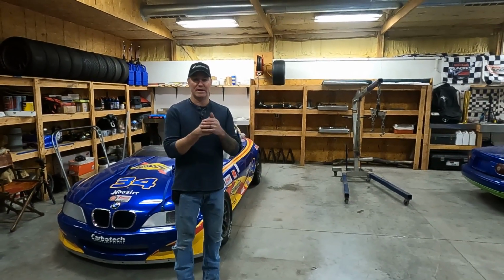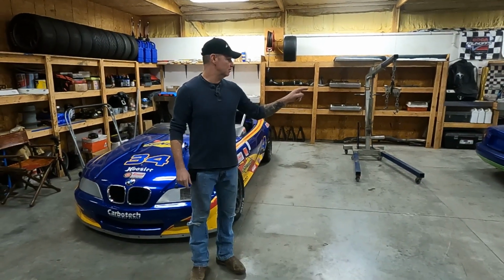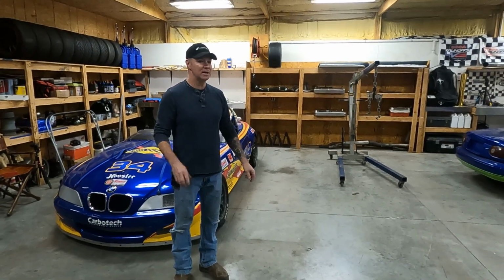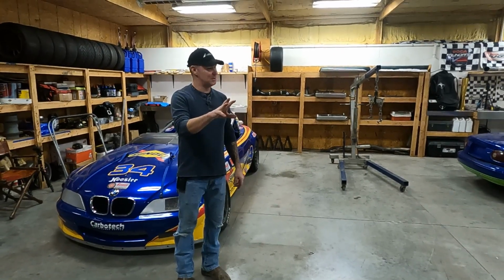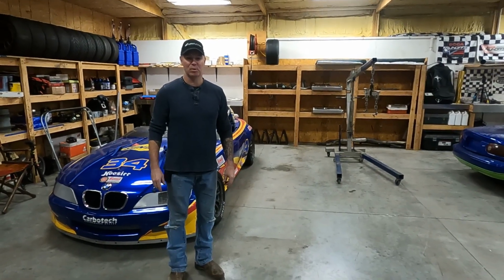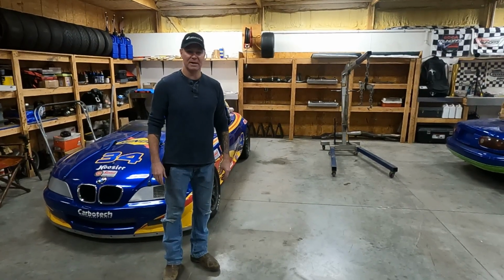So we're going to start pounding out some serious jobs. I've got engines to build, more cars going on. Doug Weaver's car has to be ready for COTA the 1st of February. And the Camaro will go to Sebring, and then in a couple weeks, we'll have a debrief on how that all went. So that's where we're at, guys.